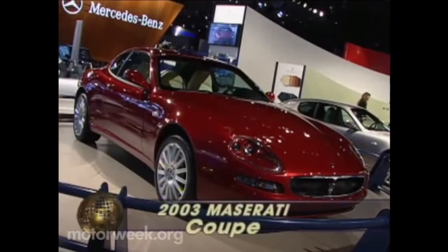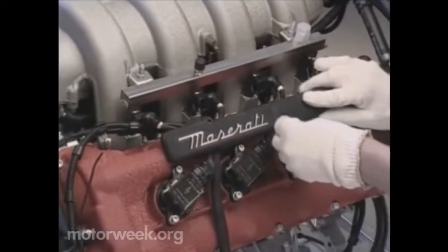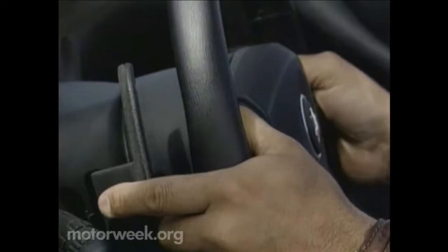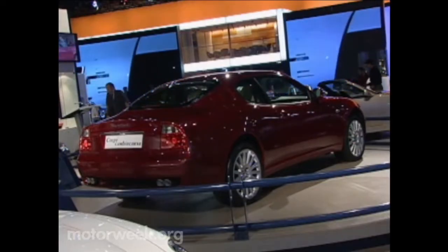Detroit also saw the introduction of the 2003 Maserati Coupe. This handcrafted $83,000 sports car's V8 channels 390 horsepower through a manual 6-speed gearbox with available Formula One style steering wheel shift paddles. After a 12-year U.S. absence, look for the coupe to follow the Maserati Spider at Ferrari dealers in April.